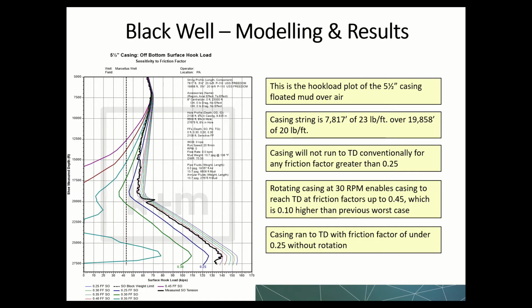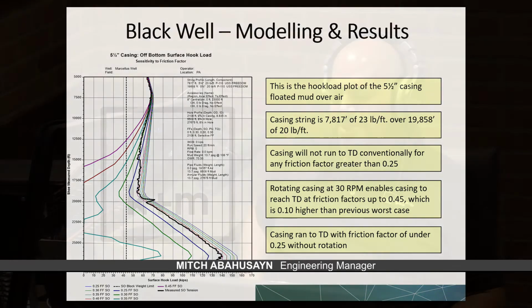I got two questions about the fixed centralizers. All right. So one of them is, fixed centralizers aren't cheap. So how hard of a sell was it to get them to run fixed centralizers? It was a very hard sell. They hadn't done it before. They were very skeptical about it. It was something new to them, and the cost was also, like you said, prohibitive. But going through all the possible scenarios, assuming what we've seen on the previous wells, there wasn't any way to ensure that it was going to get down without fixed centralizers.